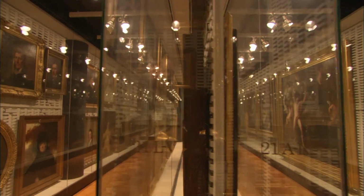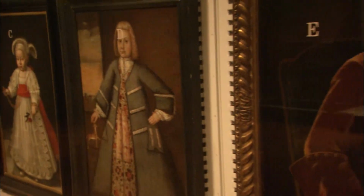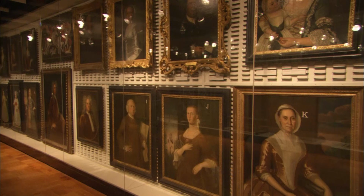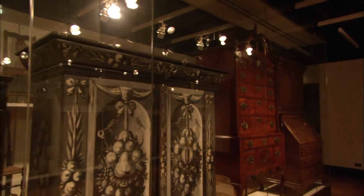You walk into the Luce Center, and we like to think that we've sort of thrown a wrench into that. The Henry Luce Center for the Study of American Art is a visible storage area. The Luce Center is interesting because it allows people up front, right away, to know the collection from which we're making our choices. The range of objects is staggering.